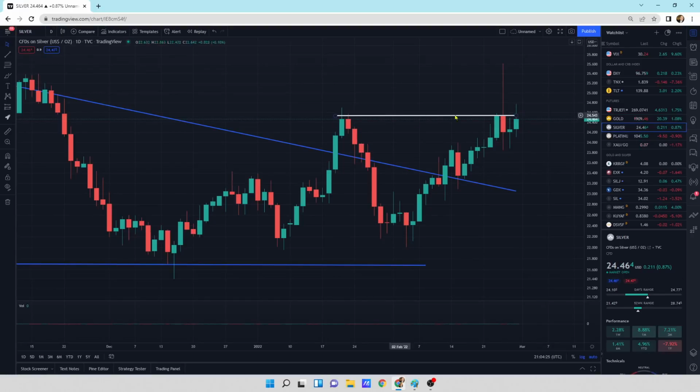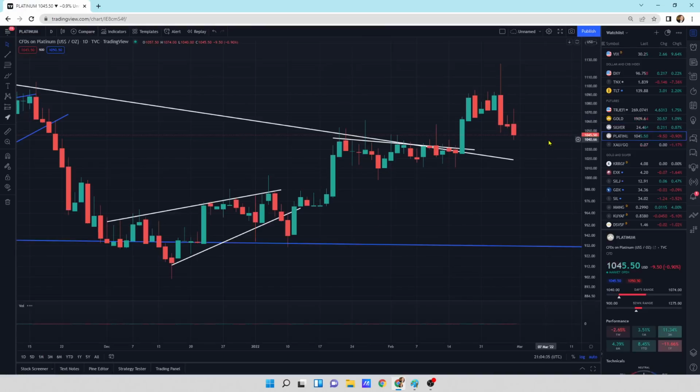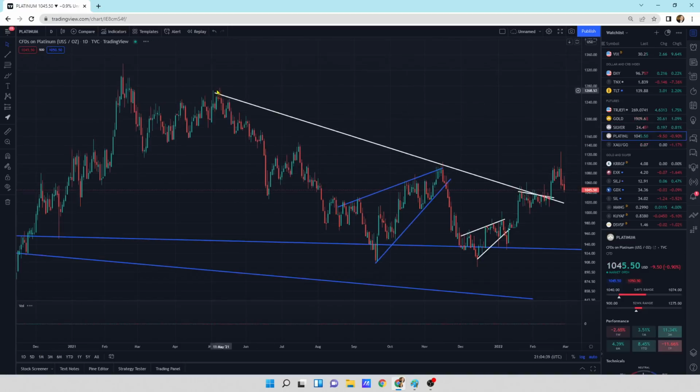Silver's right there at its resistance line as well. 2450 is the line in the sand. I'd like to see a close above it and stay above it for a week. That's kind of where my thoughts are at. And platinum's struggling a little bit. We're pulling back a little bit on platinum. Still looks good from a downtrend break. And I would be an accumulator down here for physical platinum. If you guys want to accumulate physical, either silver, platinum, or gold, they're all good. They all look good, in my opinion, breaking their downtrend lines.